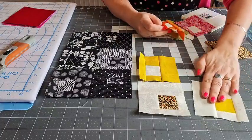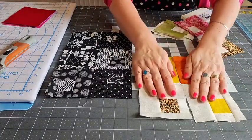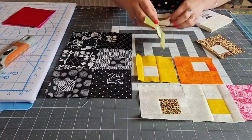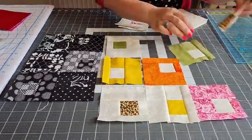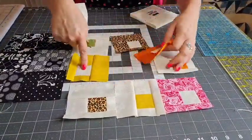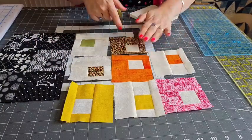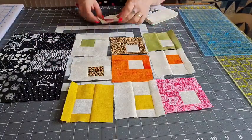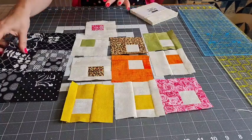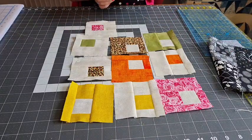Okay, and you can play around and you get this lovely sort of abstracty look, and the whole idea is you turn them and you don't have the square all in the same place, and you move them around like this. Well, let's maybe pop that one in there, move that one over there, there we go. Can you see? So when you put them together you get this lovely graphic print. So I'm going to show you how to do this today and then how to put them all together. It's really good if you've got scraps as well.